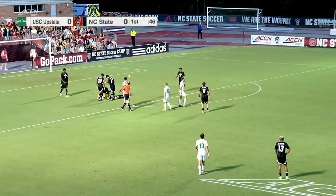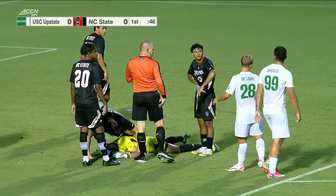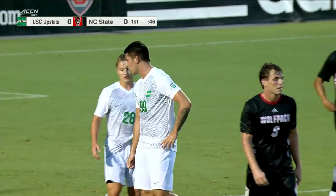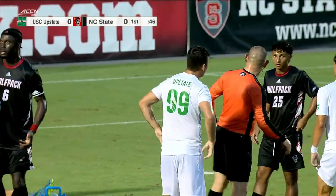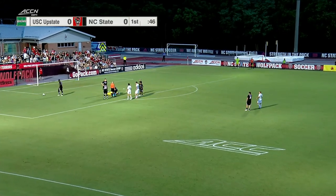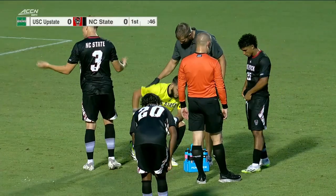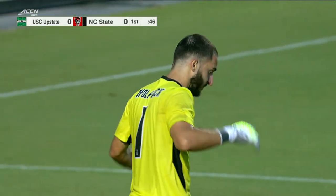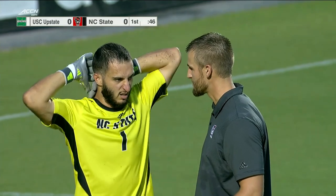Takes a hard fall. Just undercut by Jenin Sir Magic. And the freshman forward going for the ball, but Hatzios had it first. And the NC State starting goalkeeper, he had climbed the ladder. That is a dangerous play. Good to see him getting to his feet. Hatzios talking with NC State trainer Adam Weshey.